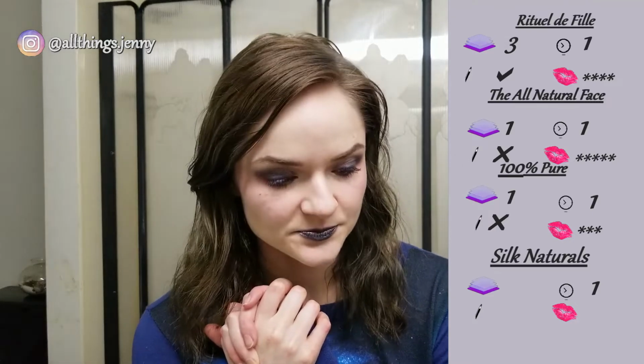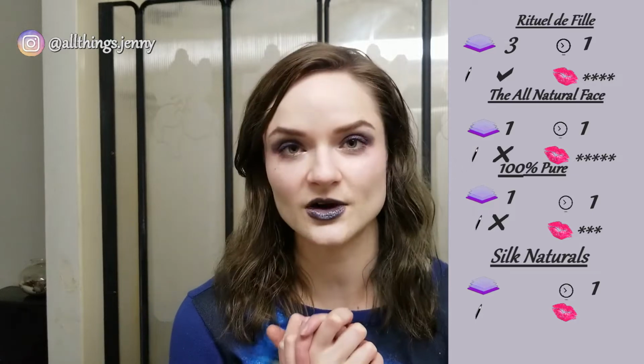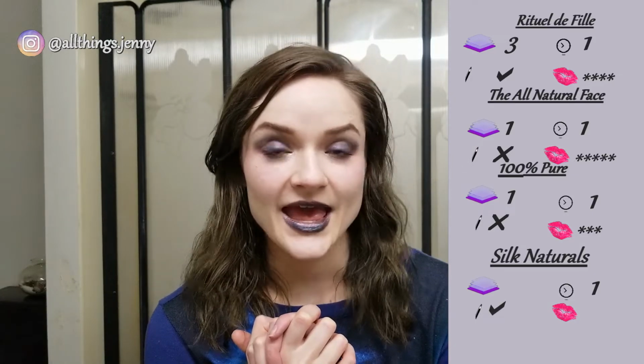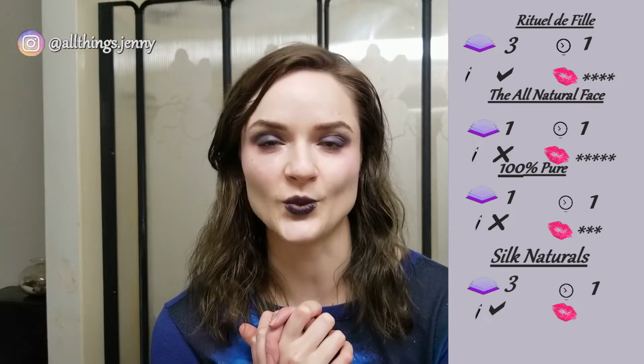Today's lipstick has been a little bit more tricky. I did have to reapply after lunch. It did require a lip brush, and it took 3 layers to get to full opacity.